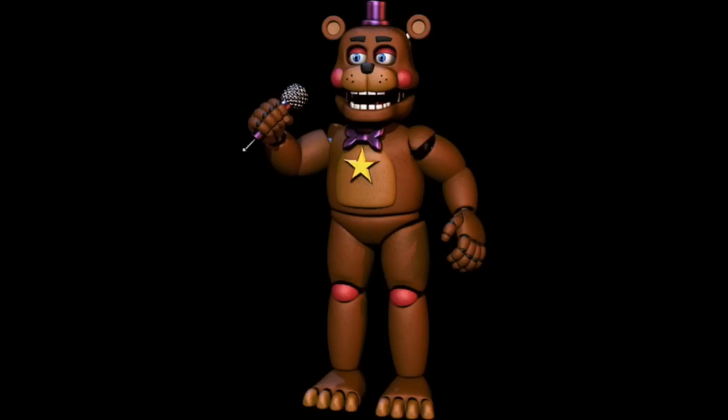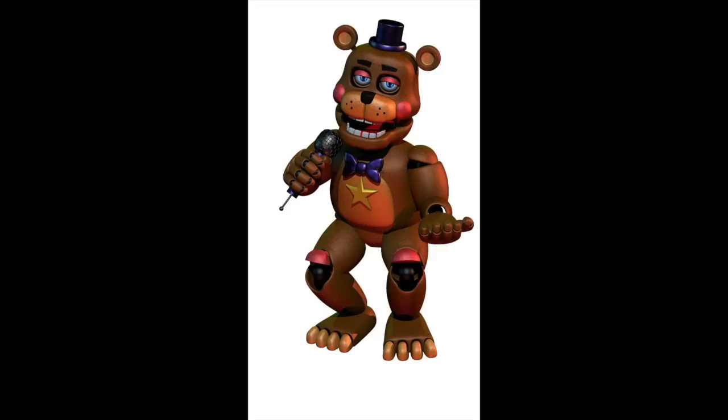Rockstar Freddy. People hate the Rockstars, and I don't really get why. I like their hinged heads, and I think the chest stars look better than the buns that we see on a lot of other animatronics. But I do have some nitpicks on each of them. For Freddy, his kneecaps are red to match his cheeks, and it looks kind of off.